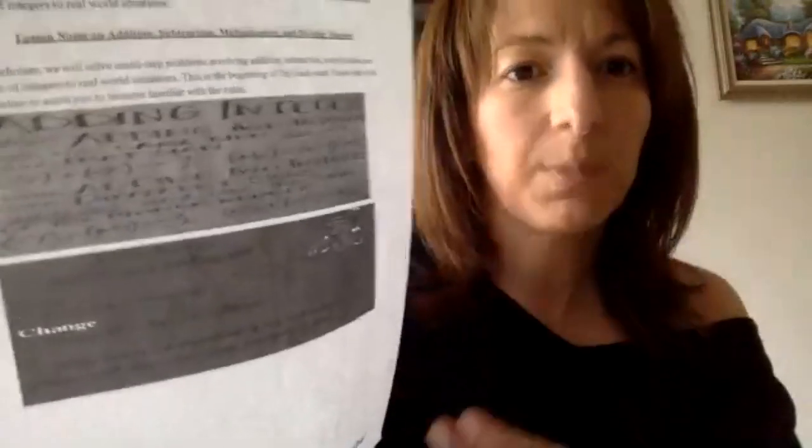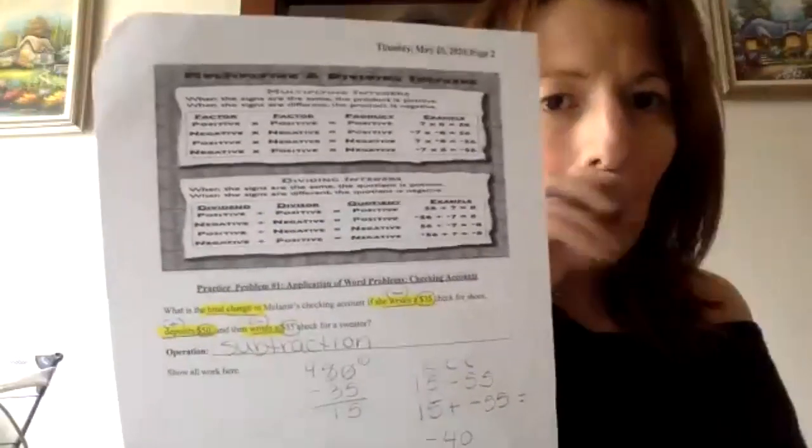Now, let's review real quick, because there was some confusion on your weekly assessment. When you are multiplying and dividing integers, we remember that when the signs are the same, a negative times a negative or a negative divided by a negative always gives me a positive.